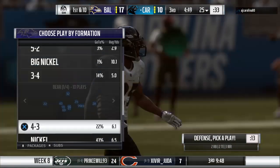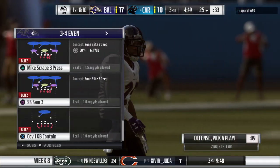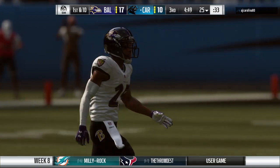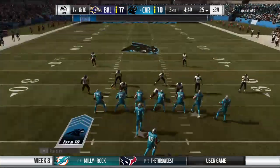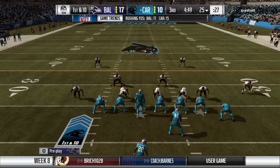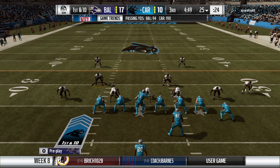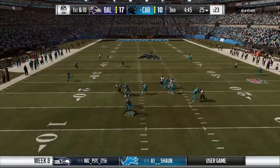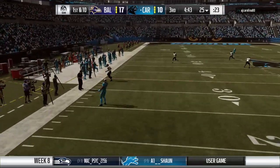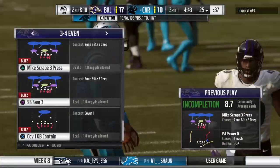And when you start plotting for this drive, when you start thinking to yourself, okay, what are we going to do? You don't go away from what you did before because that worked. But you have to be prepared for wrinkles and counters because you know they'll make some adjustments. So Newton and the Panthers come up now 1st and 10 at their own 25-yard line. Newton now to throw. Forced out to his left. And seeing no options, he just tosses this one away incomplete.